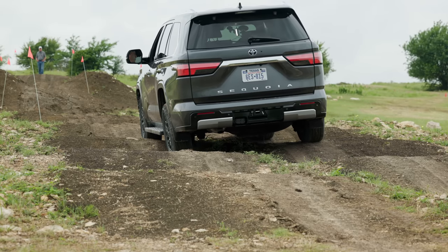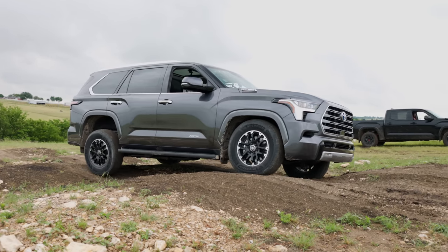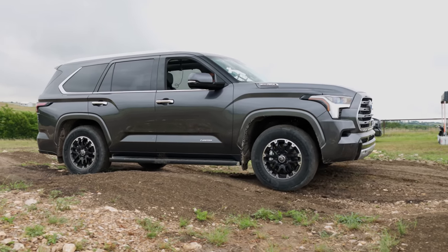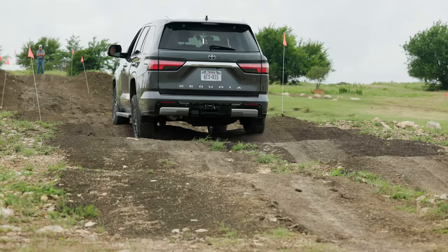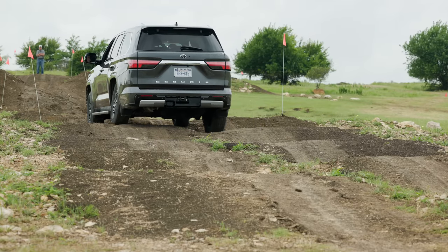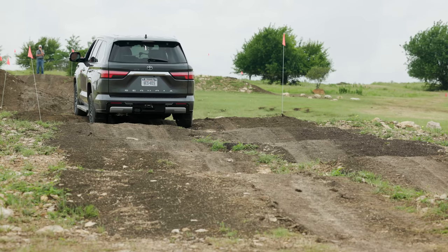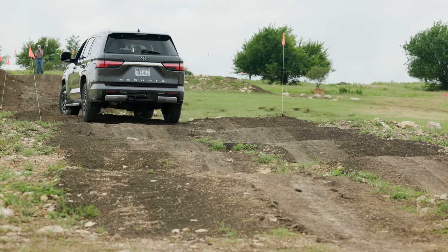Because even though we do have a part-time four-wheel drive here, which the transfer case is now locked in four low, which does keep it 50-50 power lock, the MTS system will then distribute power side to side to make it as effective as possible in off-road conditions. Okay, that was actually pretty easy. So we do have some harder stuff up ahead though.